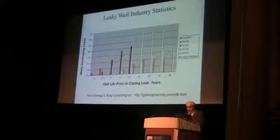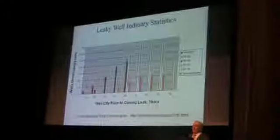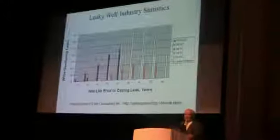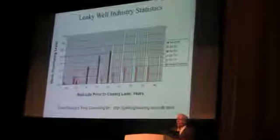He has his own consulting firm. Here it is, George King Consulting. You can go to that website and see that he advertises how to detect when a well is failing and how to repair it. And his talk at the workshop 3 weeks ago was, wells don't fail.